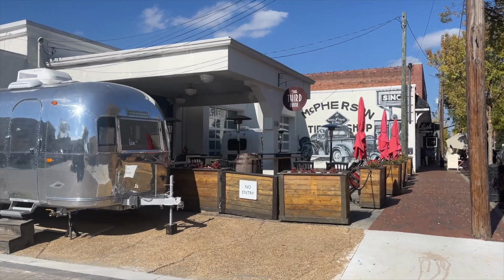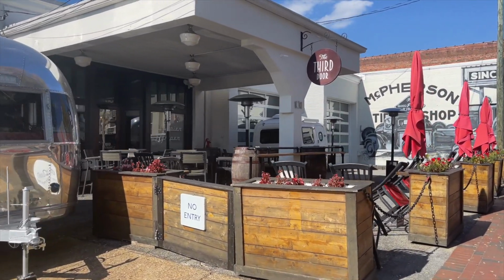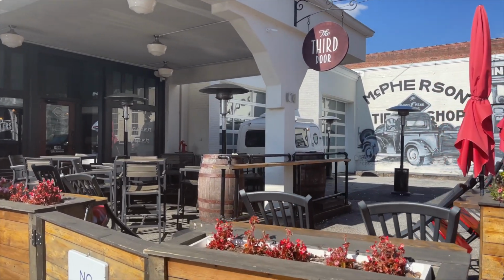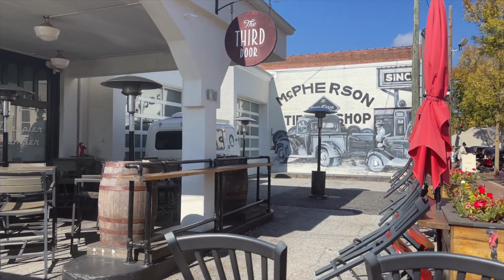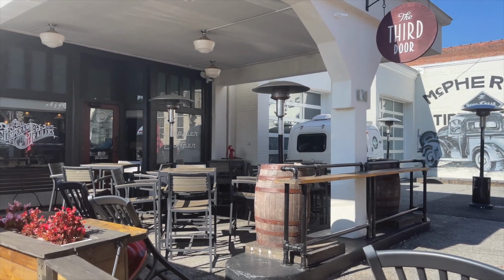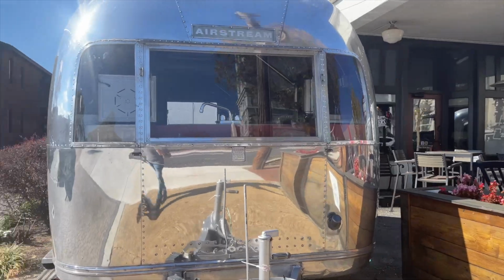Okay, this is a really cool spot here. It's not open right now, so we can't quite go inside, but this actually looks like an old gas station. You can see a lot of the car decorations and all that stuff, but it's actually a really cool bar, and the way to get into this bar is kind of around the side of the building.